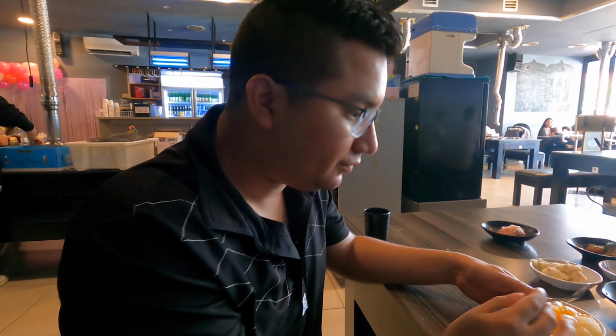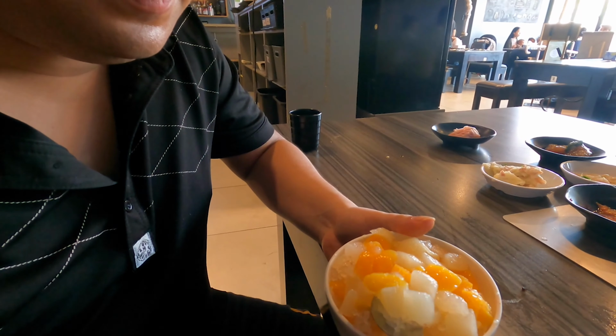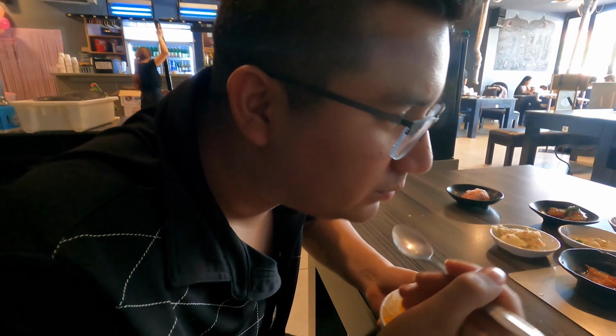Wow. Wow. It's like the flavor came in a little bit later and I could then start to taste it a lot more. It's so weird. And this is just ice shavings with fruit. How is the icing? No, this is good as well.